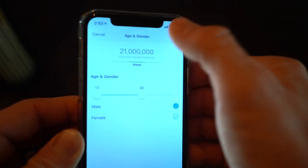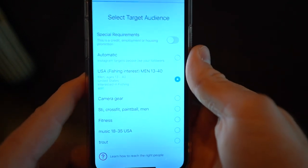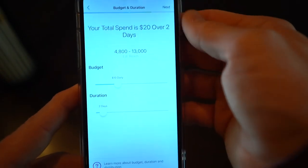So I'm gonna go ahead and hit done. If you guys are making fishing posts and you promote to that audience, you will see results. I can guarantee it. So we're gonna hit next, and we're gonna do budget.